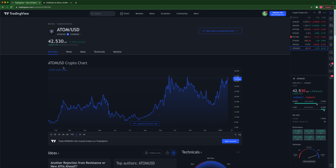Let's jump right into it here. This is Cosmos on TradingView. It's up about 8%, almost 9% here, and we're coming in at $42.50. And we have a strong buy indicator for the technicals here.